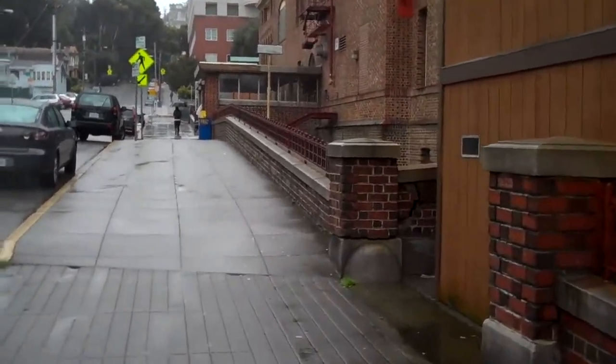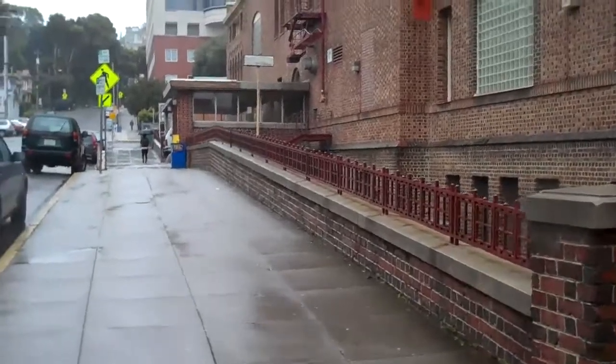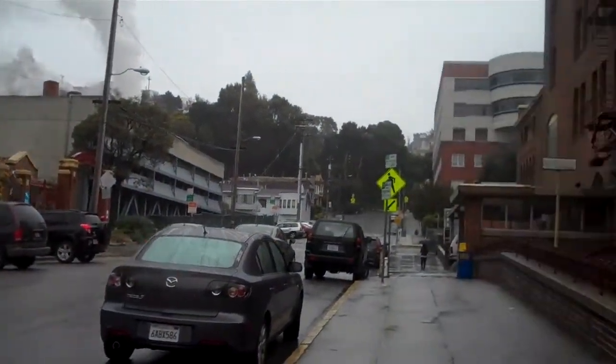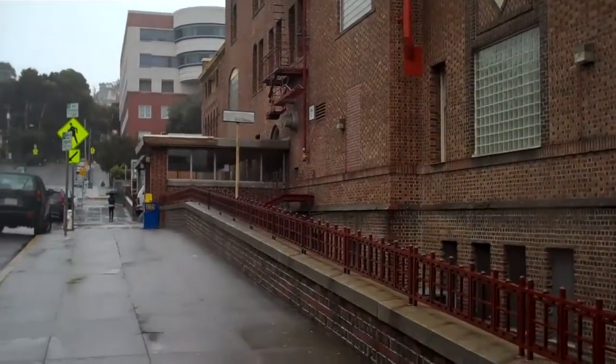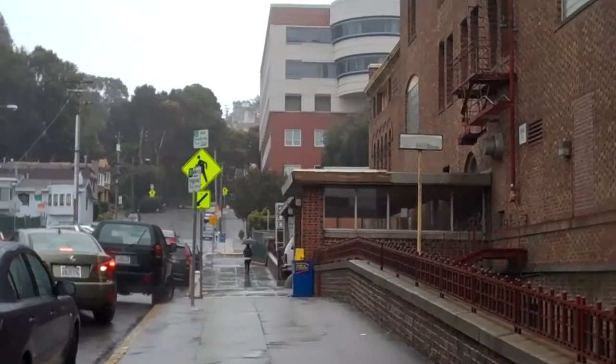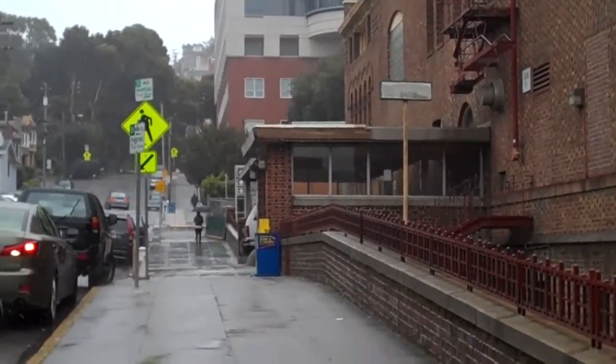McQueen walked right up here and walked right along this little wall here in search of Mike. Mike was nowhere to be seen until later in the film with the infamous chase. And there's the emergency room entrance over there, ER.